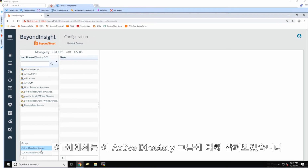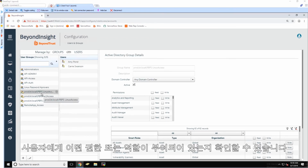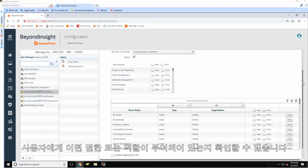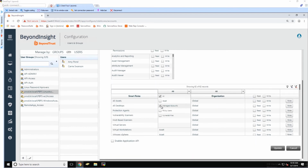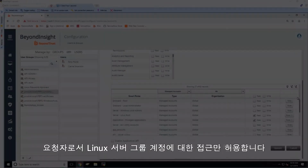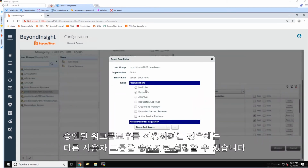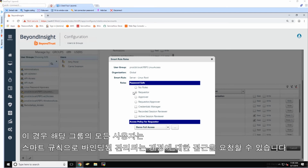In this case, let's dive into this Active Directory group. Here's where we see our users, and as we scroll down here, we can see what permissions or roles they have over assets and managed accounts. I could give them a role over all managed accounts, but instead we're being very granular and only allowing access to those Linux server root accounts as a requester. If we want to put an approval workflow in place, we could set another group of users up as approvers. So anyone in this group will be able to request access to the managed accounts that are bound by this smart rule.